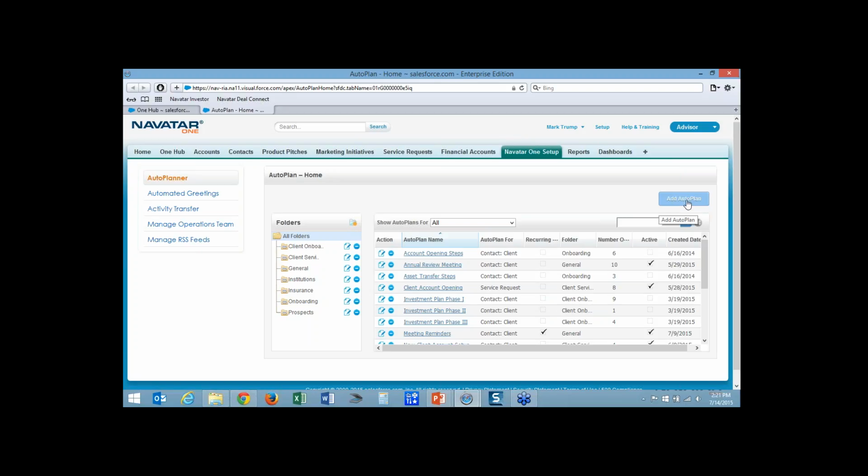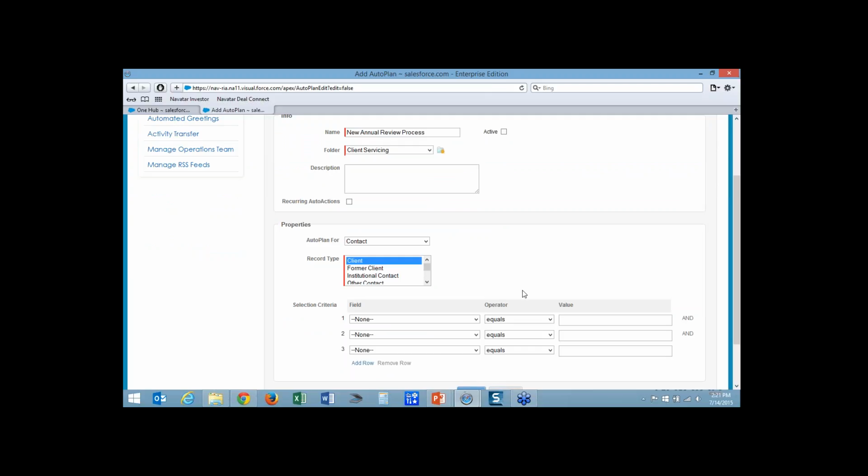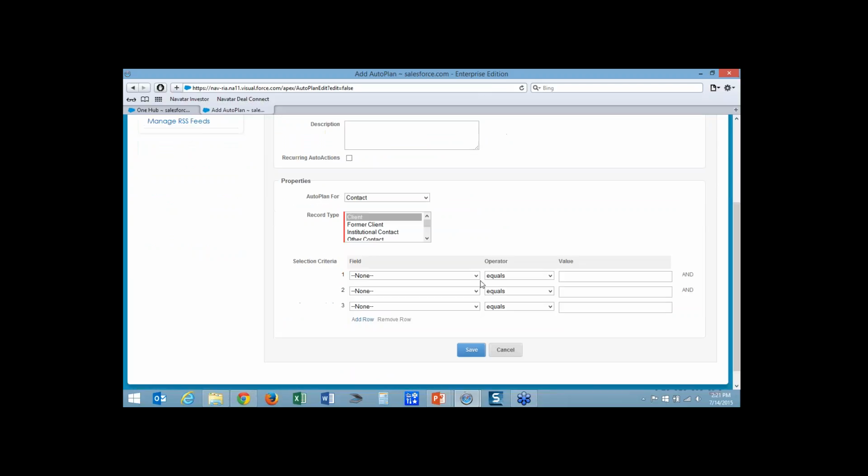So let's go ahead and say I want to create a new, we call these auto plans. Let's say I'm coming up with a new process. So I'll create a new annual review process. And for now, I'll just make it inactive. As best practice, we should organize these processes, so it's a client servicing process that I have. And then I define who this is applicable to. So this is obviously only for clients.